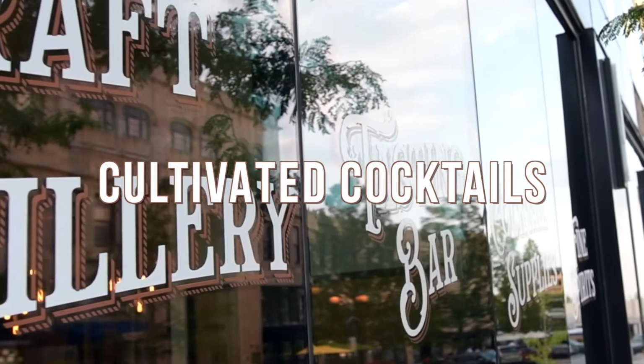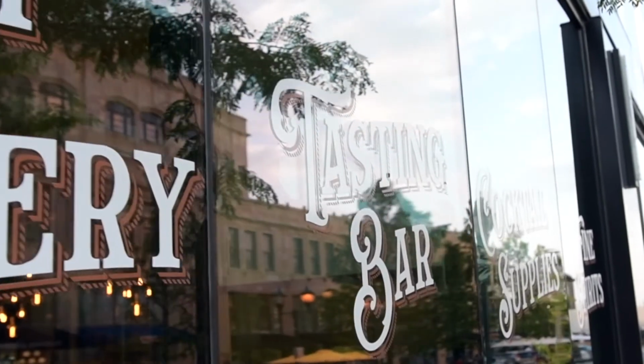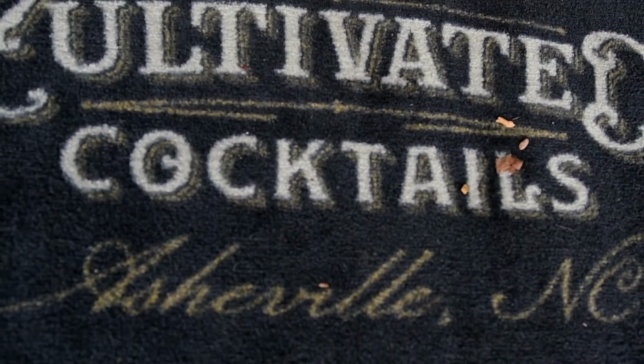So Cultivated Cocktails began originally as H&H Distillery. We began in 2012 with an incorporation and our first product in 2016. Cultivated Cocktails came out of a necessity to actually change our name from H&H Distillery to something else.